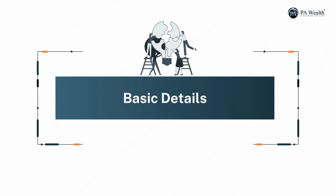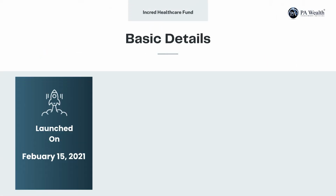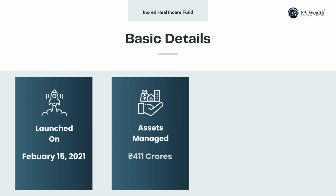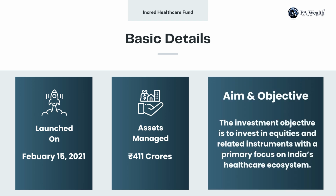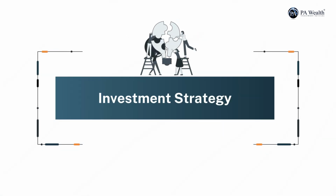Let's start with the basic details. The InCred Healthcare Portfolio was launched on the 15th of February 2021 and currently manages assets worth around Rs 411 crores. Its core objective is to invest in equities and related instruments within India's healthcare ecosystem, aiming to capture long-term growth opportunities. Now let's move on to the investment strategy.